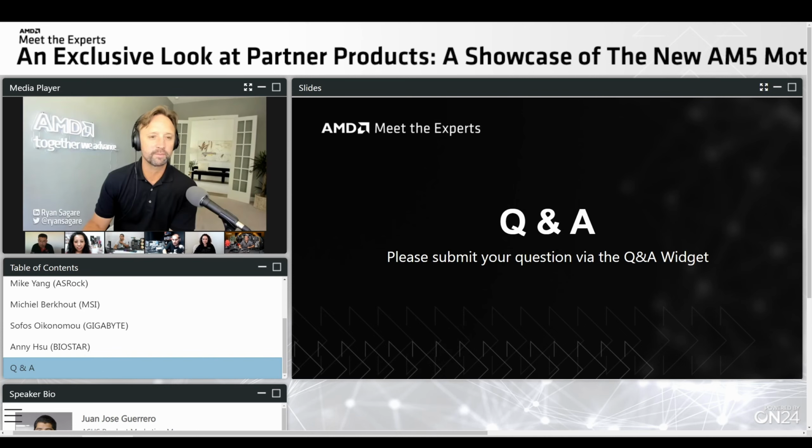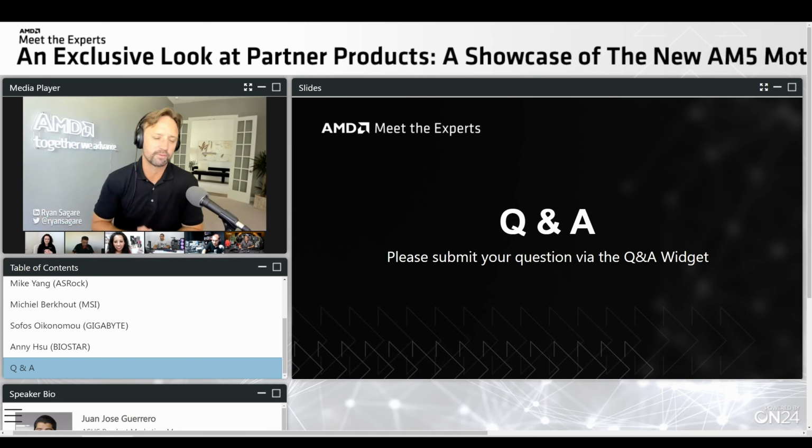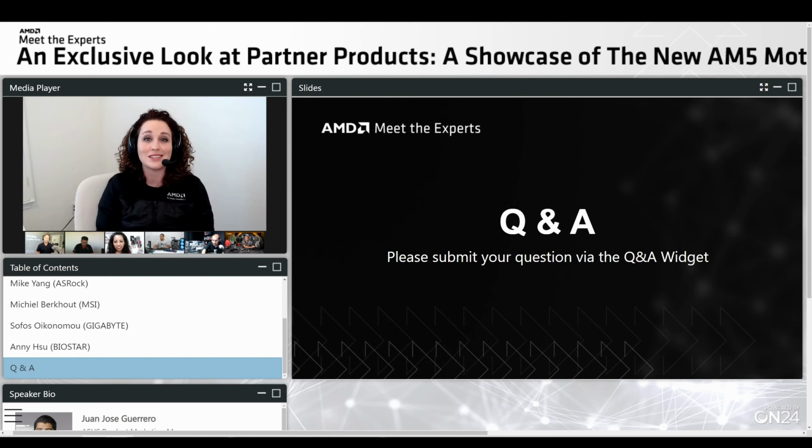Let's see here. What is going to be done to be more efficient in saving power in the designs at AMD? Does anybody want to take that? Aaron, that's probably a good question for you. Sorry, can you repeat that question one more time? What is being done to be more efficient and save power in the design with these motherboards? We'll go into a lot of that as we get closer to the fall 2022 era. So definitely stay tuned, and we'll be talking more about that.